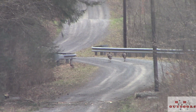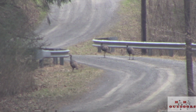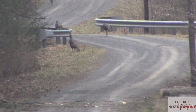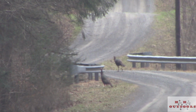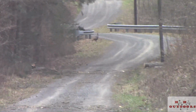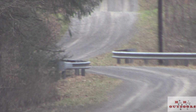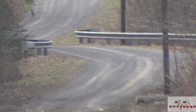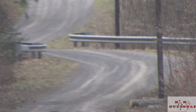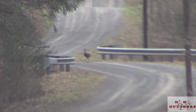Just driving to my next spot. Got a couple birds. The rest of them already turned that corner. So I'm eating crackers, folks. Looks like at least three hens. See if the rest of them go across the road. Here she goes.